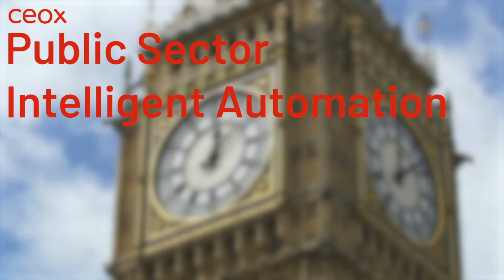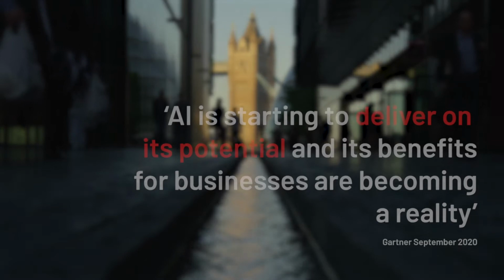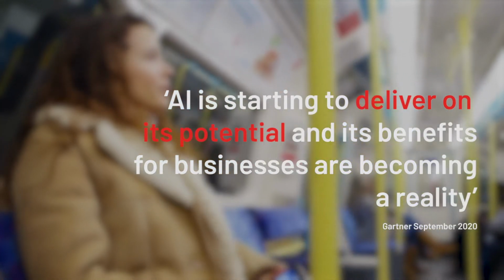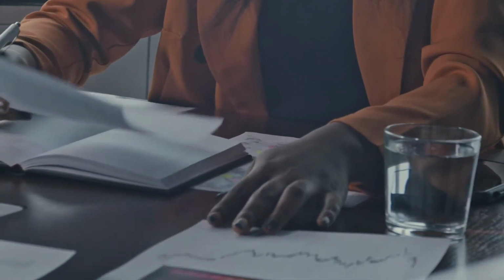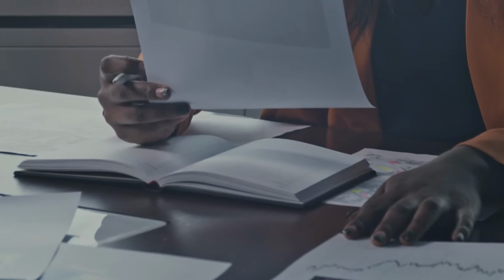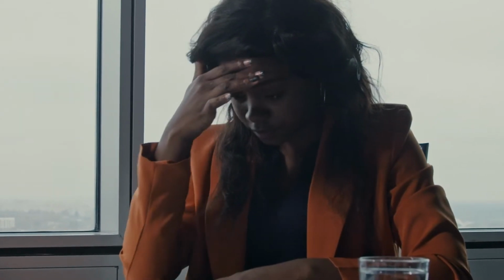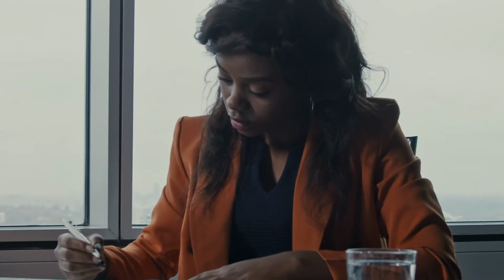At Ceox, we've seen an increasing appetite from public sector organisations to utilise intelligent automation to deliver critical public services. The real value comes when you combine RPA and AI into intelligent automation, where a workflow can be configured with the computer also making decisions based on what it has learned to deliver efficiencies and automate mundane tasks.